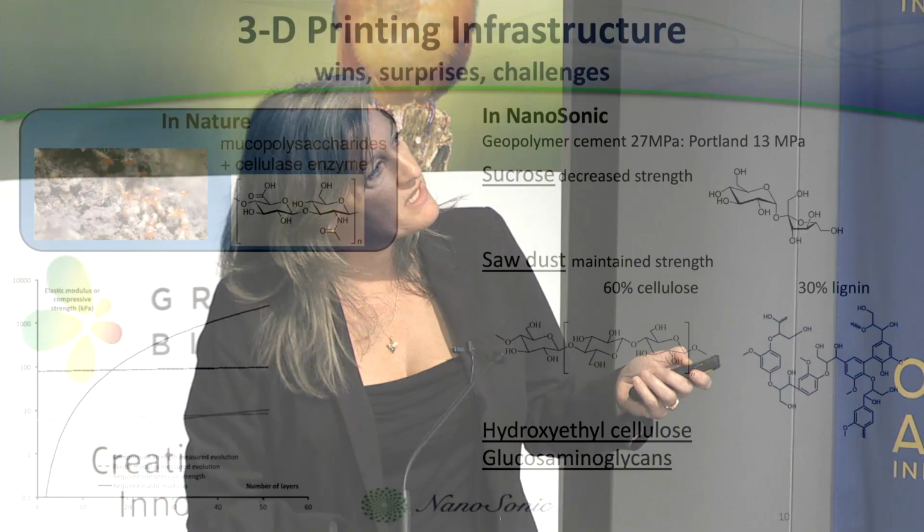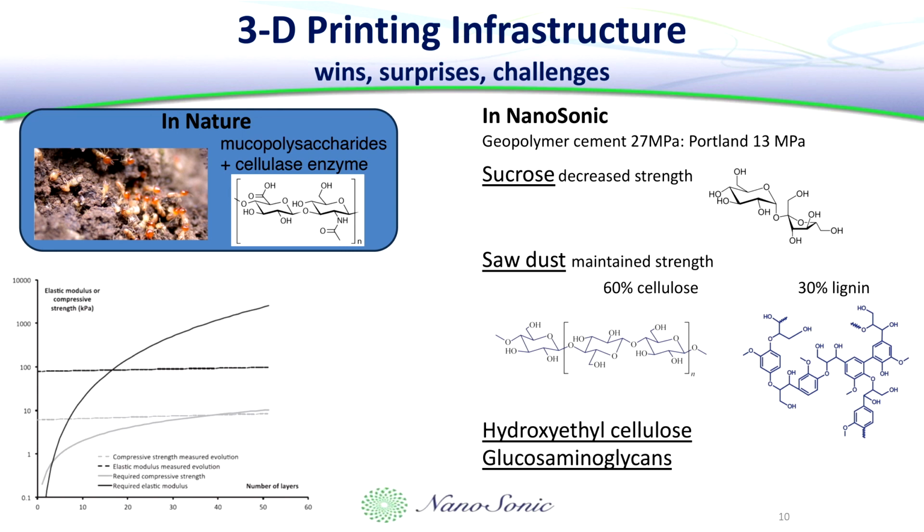strong. So what we have right now is a compressive strength. We're getting about 27 megapascals compared to ordinary Portland, that's about 13 megapascals, right? With the geopolymer cement, you get about a 40% reduction in CO2 in making the mix for that cement over ordinary Portland cement, which is what we see all over the place. But we need to continue to improve those properties.